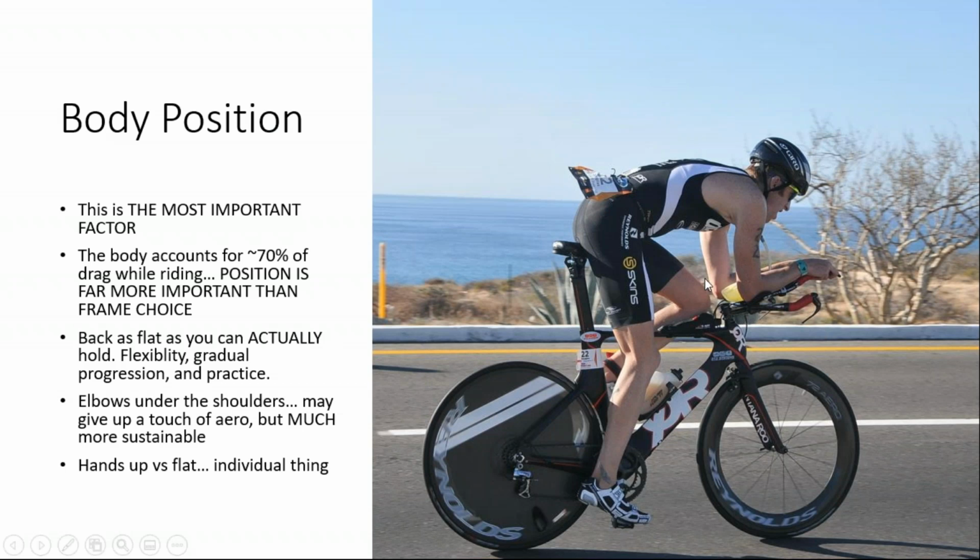Okay, back to the systematic lowering. So what you see right here in this position, I have about 18 centimeters of drop. Now that didn't just happen overnight, right? And when I talk about drop, I'm talking about the height of the tip of the saddle to the top of the elbow pads.